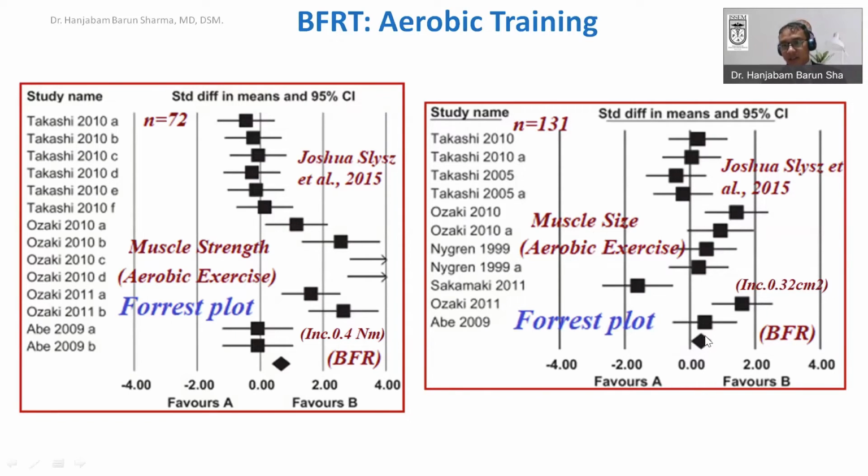This is diamond shaped. If it is going this side, that means it favors the intervention. Intervention means BFR plus aerobic exercise. Here also you can see that muscle strength improvement is there with the aerobic exercise plus BFR.